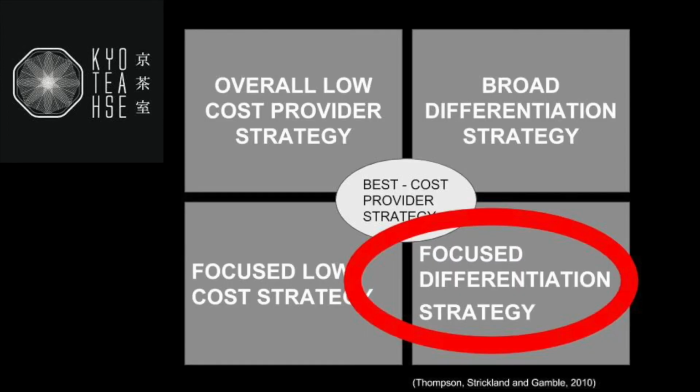Having a look at the Kyo Tea House brand, it can be said that they employ a focused differentiation strategy. Their distinctive approach to their desserts and tea offerings are specifically designed to appeal to the unique preferences and needs of a narrow and well-defined group of buyers. However, these buyers do not fit any particular demographic, and it can be seen that Kyo Tea House lovers do not fit or belong to one particular category. Kyo Tea House offers similar products to what is already on the market from other cafes or tea houses, but the way it is delivered is their key point of differentiation.